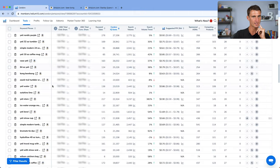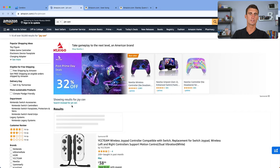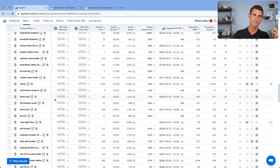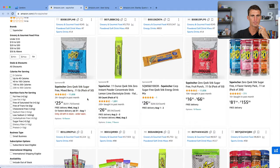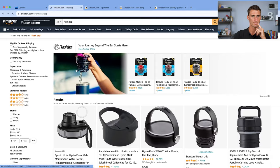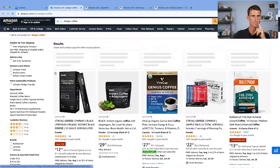Let's see here. I don't know what Jotcon is. And part of the reason I like to go down this and just look at what products are being sold is to see what people are buying. And it starts sparking all kinds of different ideas in your brain. Squincher. I have no idea what a squincher is. Zero quick stick sugar. It's like a flask cap. Yeah, no, okay. It's pretty generic. Danger coffee. I know this guy.